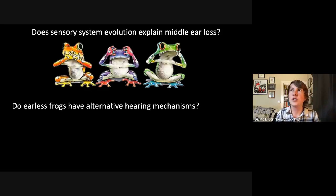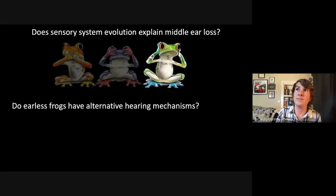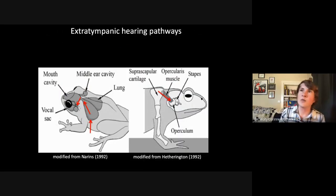And probably the most popular hypothesis for ear loss, or at least the most discussed in the literature when I started my PhD, was, do earless frogs have alternative hearing mechanisms? So there was this idea that earless frogs might be able to hear even though they lose their middle ear. And there were a number of proposed extratympanic hearing pathways, so these other ways that frogs and toads are getting sound from the outside environment to the inner ear.